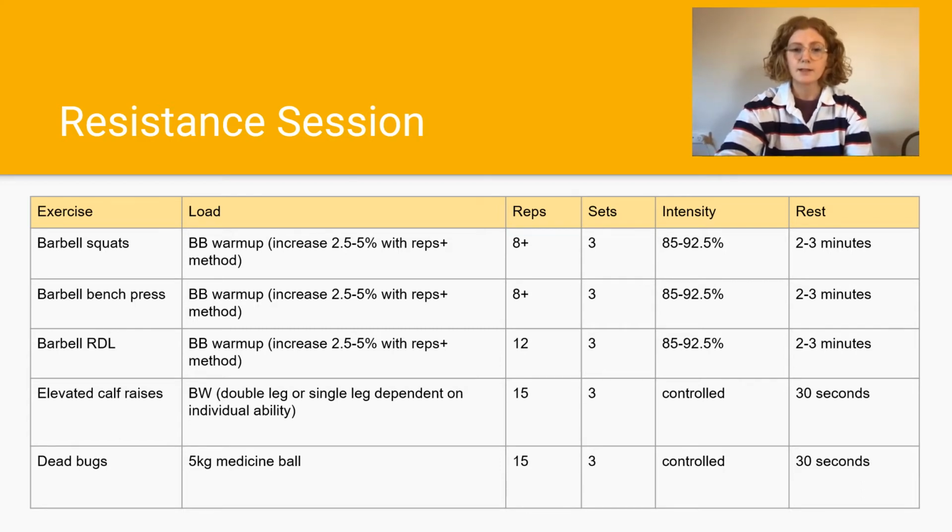Calf raises have been selected as a lower body exercise to improve dorsiflexion. Depending on the previous screening results, athletes will perform single or double leg elevated calf raises at a controlled pace for an enhanced contractile efficiency. The rest given for both calf raises and dead bugs will elicit a strength endurance outcome. This stresses these small muscle groups and allows limited recovery between sets and encourages lactic acid tolerance.